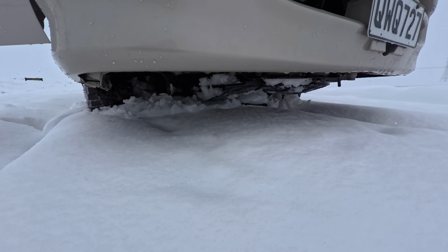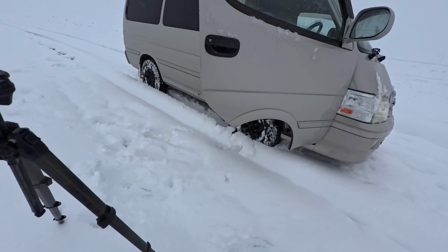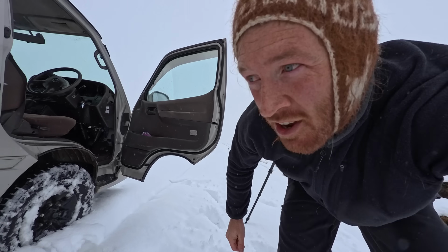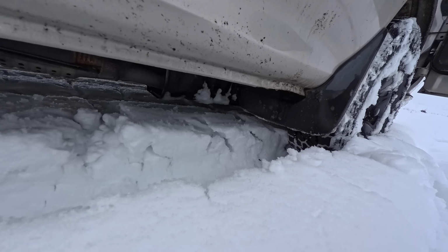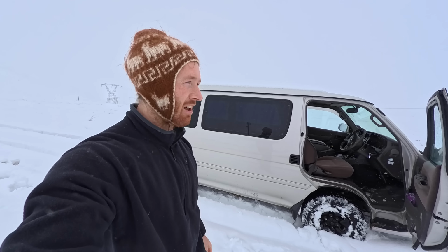You can see it's plowing through, just clearing the snow. But the drifts, if I pick up speed, I can get through them. But guys, I'll end it here for now. I got about 50 kilometers of this, but my batteries and cards are running low.